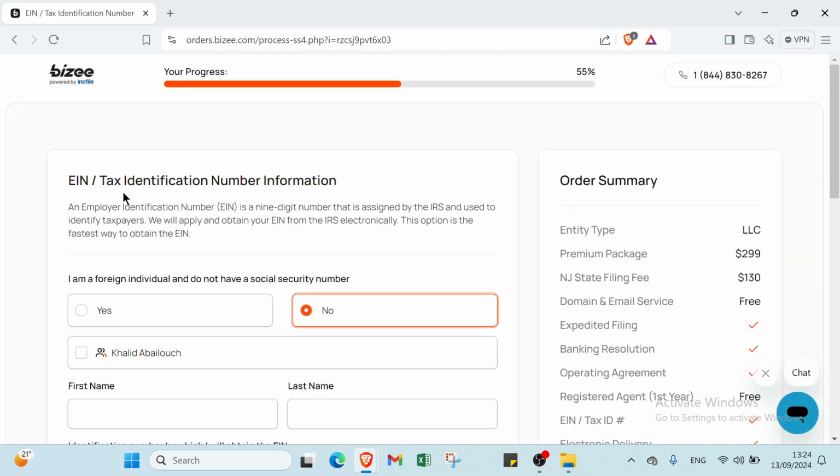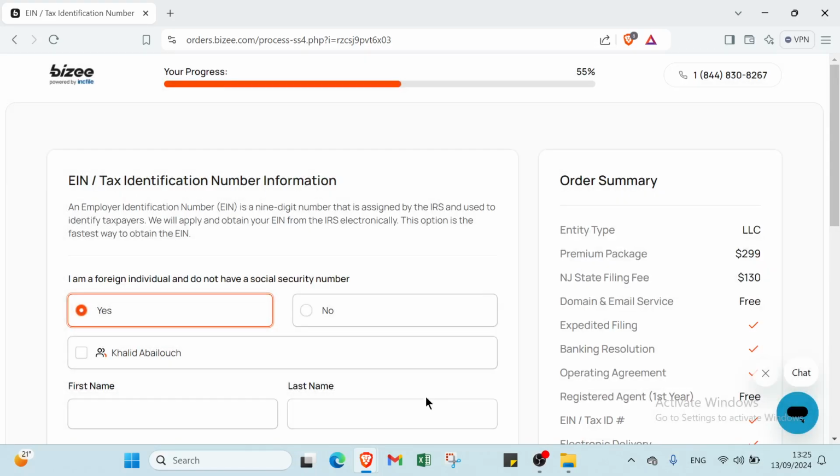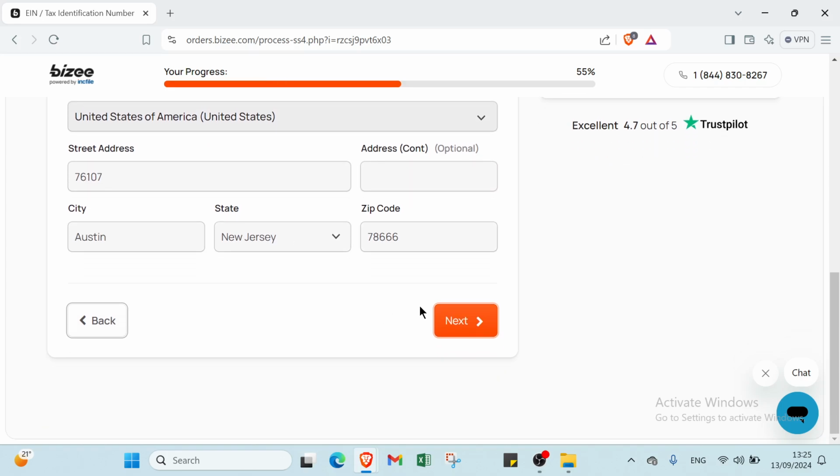And we have then tax identification number information. An employer identification number is a 9-digit number that is assigned by the IRS and used to identify taxpayers. We will apply and obtain your EIN from the IRS electronically. This option is the fastest way to obtain the EIN. So I'm a foreign individual and do not have a social security number. I will click over yes, and I will click over agree. Then I write my personal information here, and then I will click over next again.